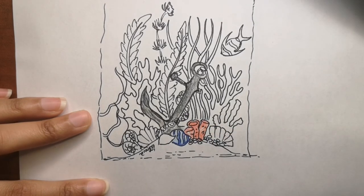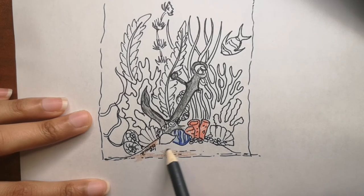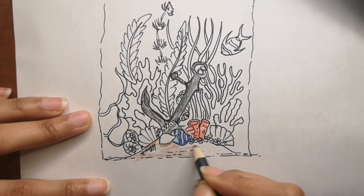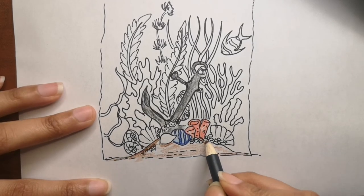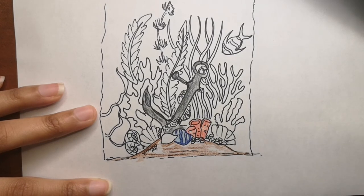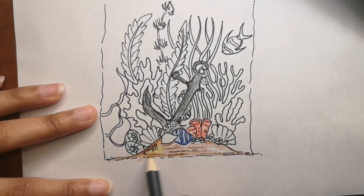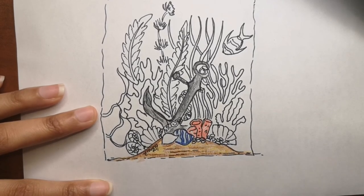So you can see I'm just showing you quickly how I colored it. I'm not using a lot of techniques or anything. I'm just coloring it with different colors, and soon I will show you how the full color drawing looks. You can add a lot of color to this, or you can pick a few colors and make it look really cool that way as well.